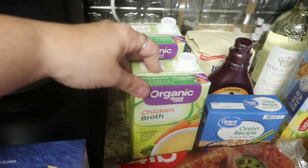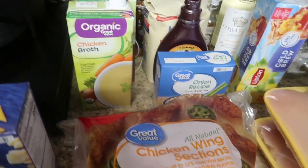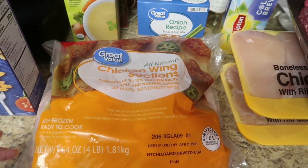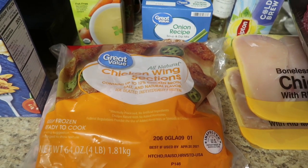Back here, I got 1 thing of chicken broth and 1 thing of beef broth. Need that for some recipes. Got a thing of chicken wings. Daryl needs this for a food for dudes. It's actually an appetizer themed food for dudes, which I thought would be great.